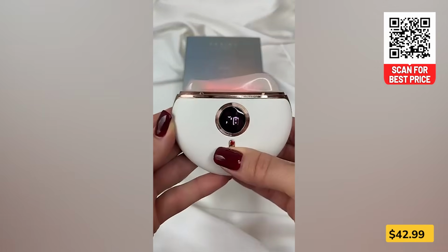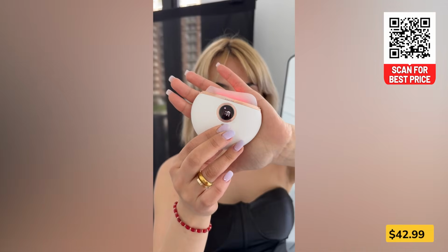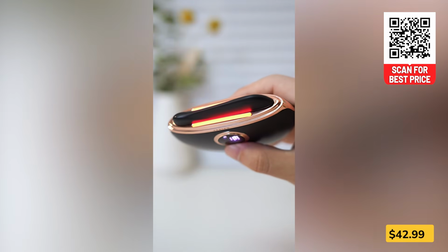Use it to tone, lift, and refresh tired skin in minutes. Compact and easy to hold, it's like a mini spa treatment at home anytime you want.